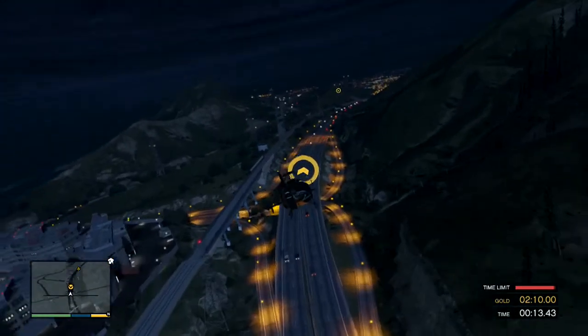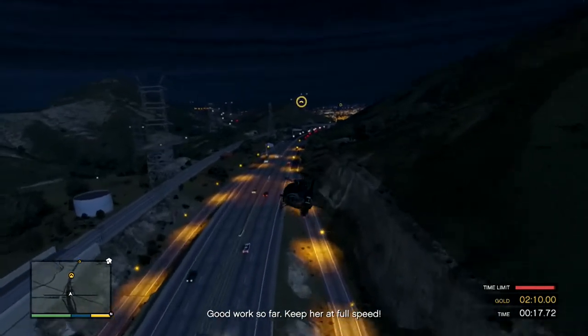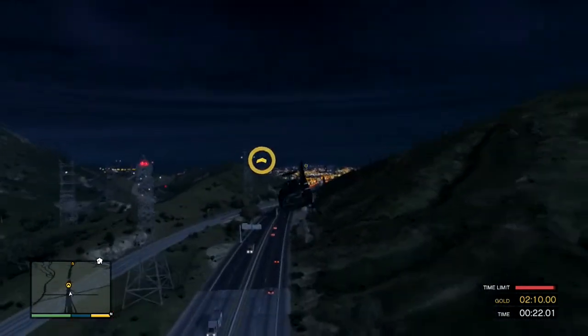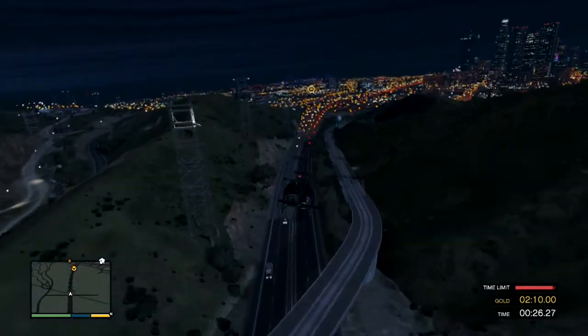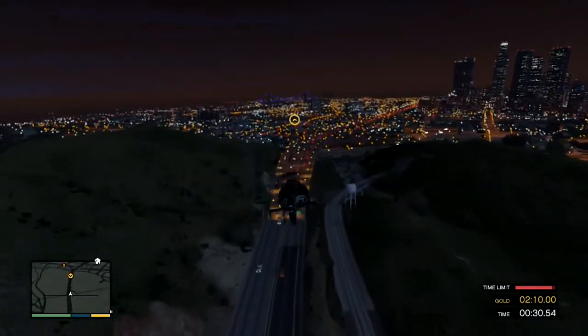I really wish there was a cockpit view. Good work so far! Keep her at full speed! Wow, look at this. The fog is gone now, this is nice.